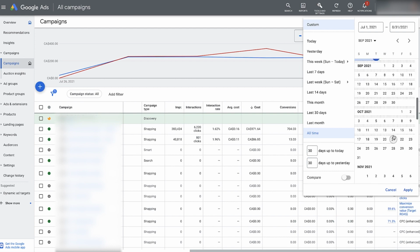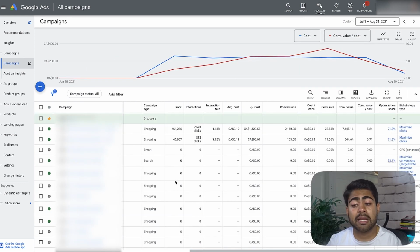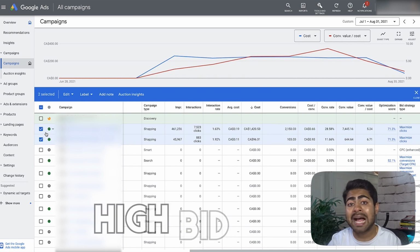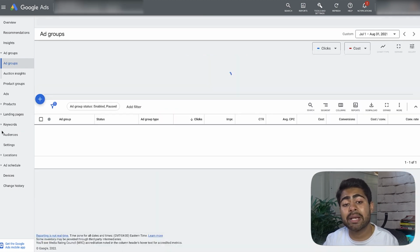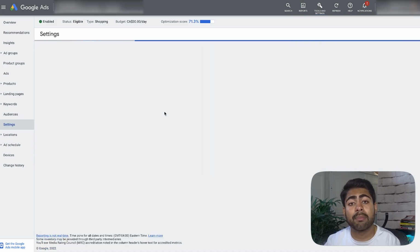But the one interesting thing I want to show you guys is actually this right here. So since July 1st to August 31st, there were only a handful of campaigns which were spending any types of money. And as you can see, it was only these two campaigns. These two campaigns are the same exact campaigns I recommend within my YouTube videos and even in my course, Google Ads Mastery. These two campaigns are the general testing campaigns, high bid and the low bid, exactly how I recommend. So this top campaign right here was the high bid campaign.